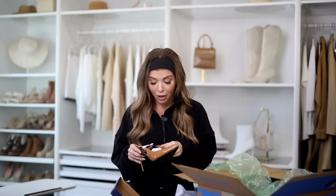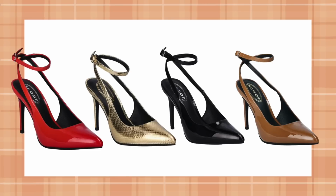And it looks like I have a pair of shoes here from Scoop. Oh yeah, this is their patent pump. We will see how these feel, but they looked very pretty online. And this came in so many great colors. I had a really hard time choosing, but I didn't have a brown pointed toe heel already in my closet, so that's why I went with these.